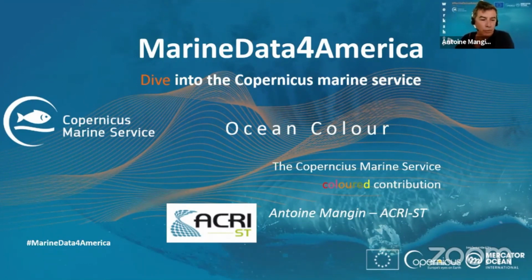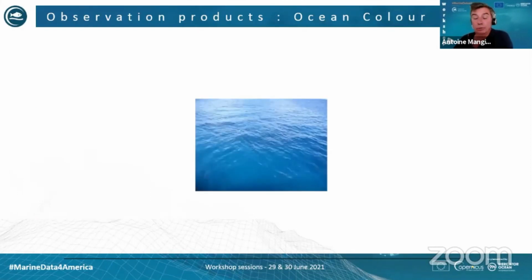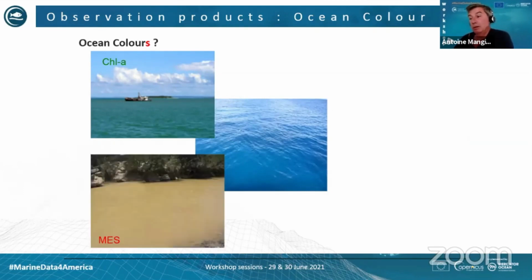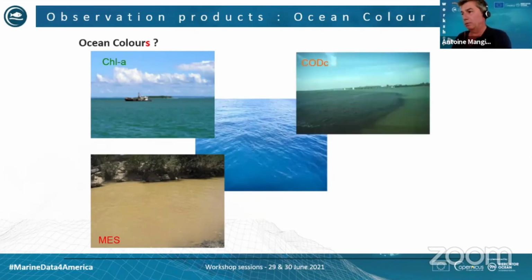This first presentation will be about the products in the Copernicus Marine Service which are related to Ocean Color. And Ocean Color is a nice name for a nice set of products. When we talk about Ocean Color, of course, everybody is thinking that it is blue. But sometimes it's not so blue. Compared to the blue, we can have some green that will give you some information about the chlorophyll content of the water, so the marine biology. You might have some brown or red stuff that are related to the marine suspended matter, in fact particulate suspended matter. Also some yellow substance that are synonym of organic colored matter.